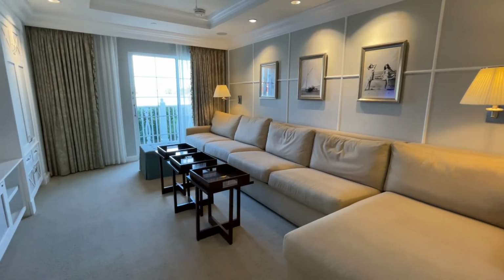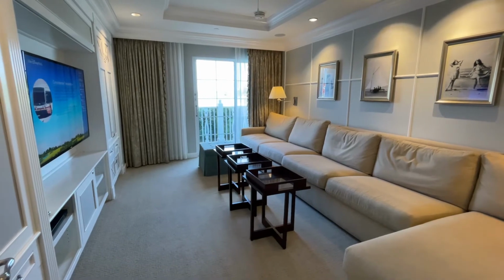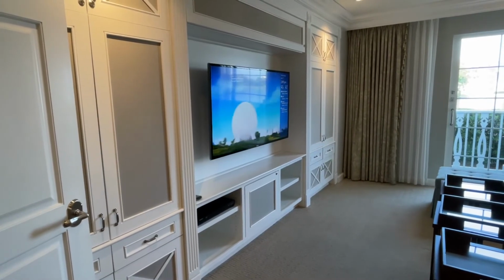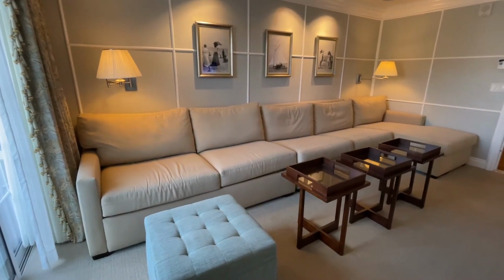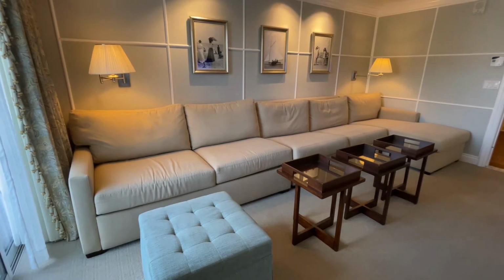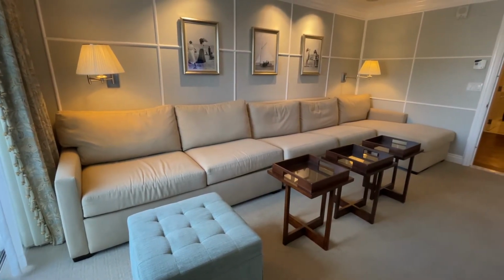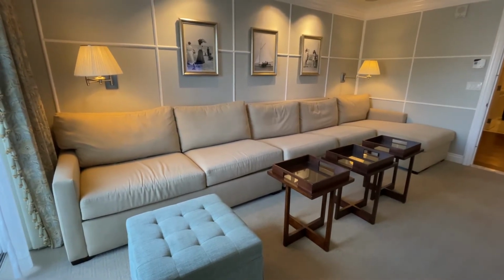This is the only Grand Villa that has this kind of space. This is also going to be your surprise 4th bedroom or 4th sleeping area, because that couch does pull out into a queen size sleeper sofa. So nobody needs to sleep in the living room here. You have your own room with a door, which is fabulous. And you also have across the hall, you're going to have your own 4th bathroom.